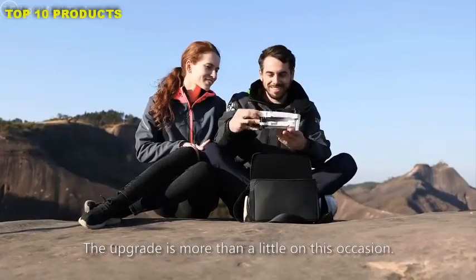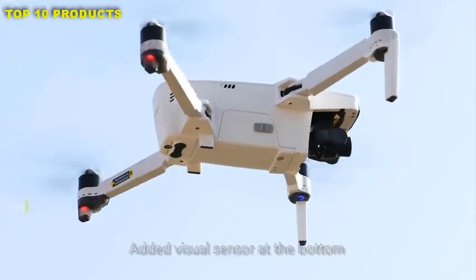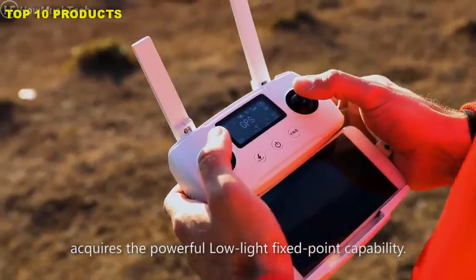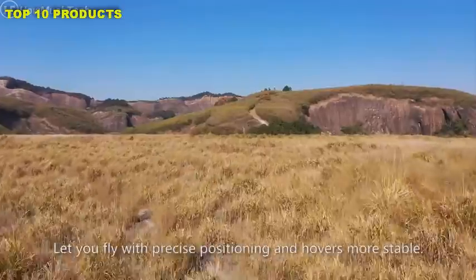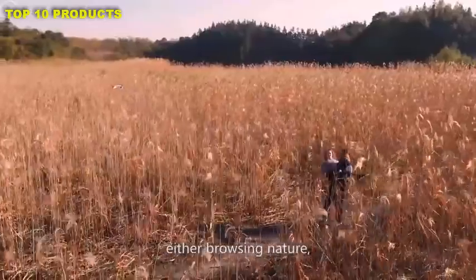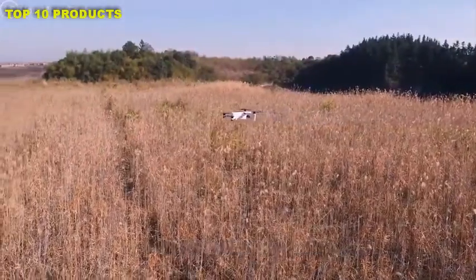The upgrade is more than a little on this occasion. Added visual sensor at the bottom enabled superior environmental awareness. Acquires the powerful low-light fixed point capability, lets you fly with precise positioning and hovers more stable, either browsing nature or recording beautiful moments.